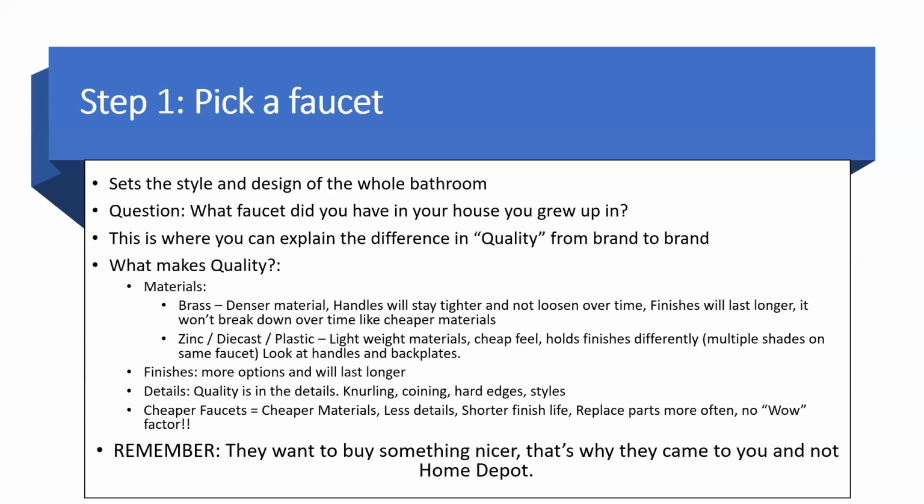It's just a fact that a cheaper faucet is made out of cheaper materials. You can't make an all brass faucet and make it inexpensive. Cheaper faucets equal cheaper materials, less details, shorter finish life, and you replace parts more often.